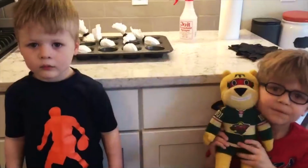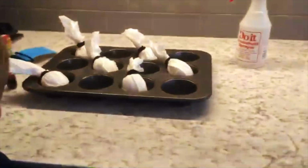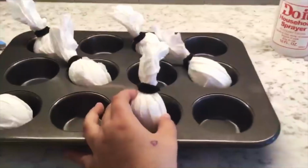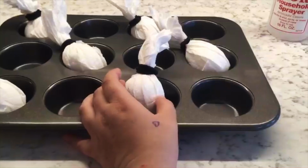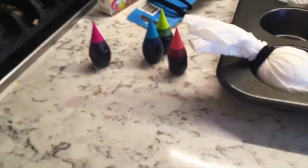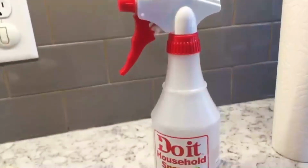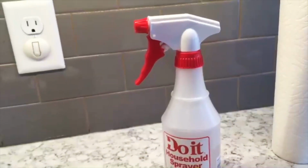We drained our 6 eggs using the colander, and then we wrapped up each one in the individual paper towel and put a ponytail around it. You can use twist ties or rubber bands or ponytails, whatever you want. And then we're going to dye it with this food coloring, and you can just use McCormick food coloring, any kind. We have the neon kind, and then we're going to spray it with this, and I will show you how that goes in a second here.